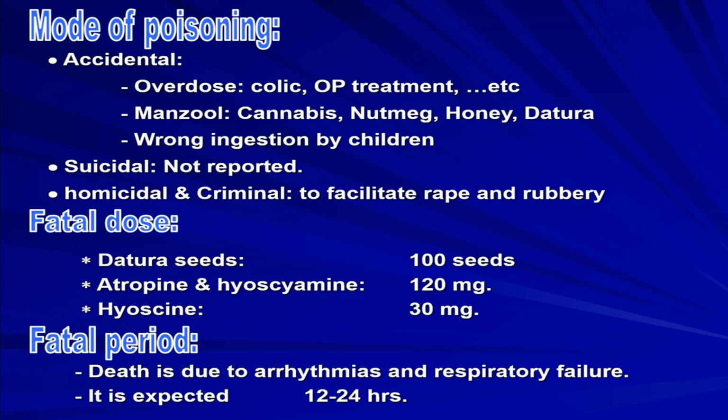The fatal dose. For datura seeds, 100 seeds are fatal. For atropine and hyoscyamine, 120 mg is fatal, while hyoscine is much more potent, so a smaller fatal dose is present. 30 mg is enough to kill 50% of experimental animals. The fatal period. Death is due to dysrhythmia and respiratory failure. This is expected within the first 24 hours, or from 12 to 24 hours.